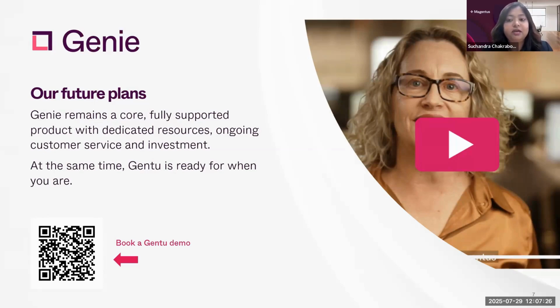Nothing is changing for you, and there is no date or deadline before you have to decide to move from Genie to a cloud-based software. At the same time, we are continuing to improve and evolve our cloud-based software, Gentu, building it for the future of healthcare. Gentu is ready when you are ready for Gentu. Whenever you are ready to learn more about Gentu, we are here to help guide you. If you want to learn more about Gentu, scan the QR code on the screen now, and someone from our team will be in touch.